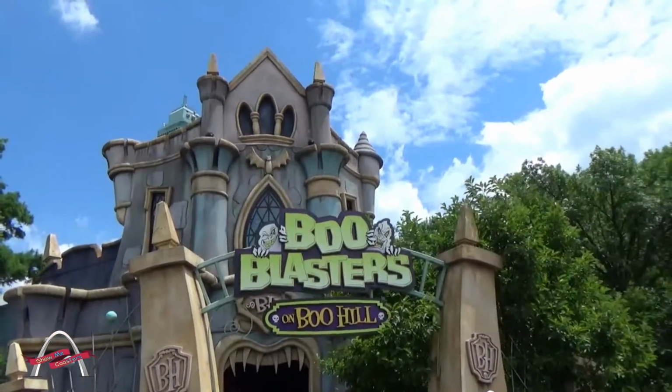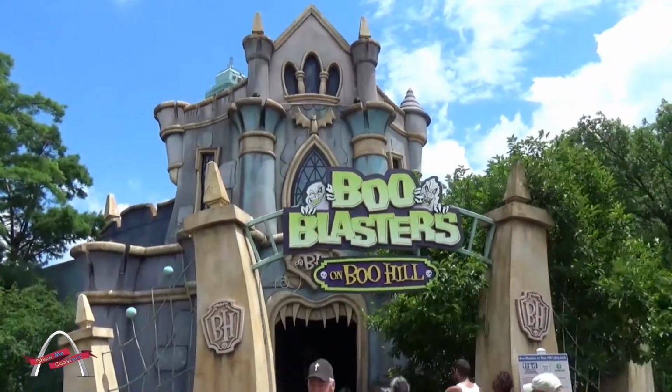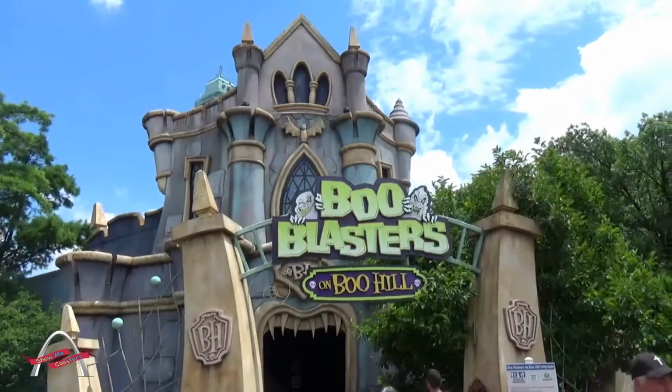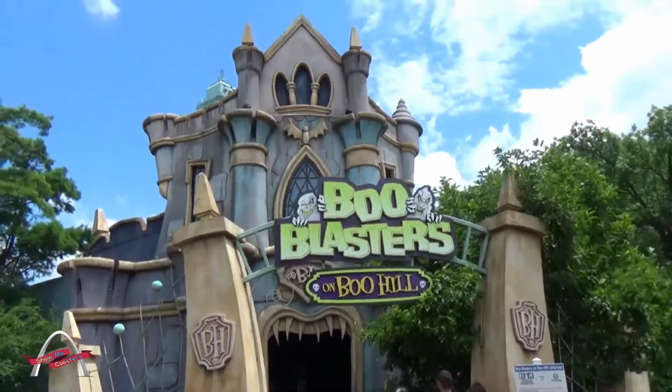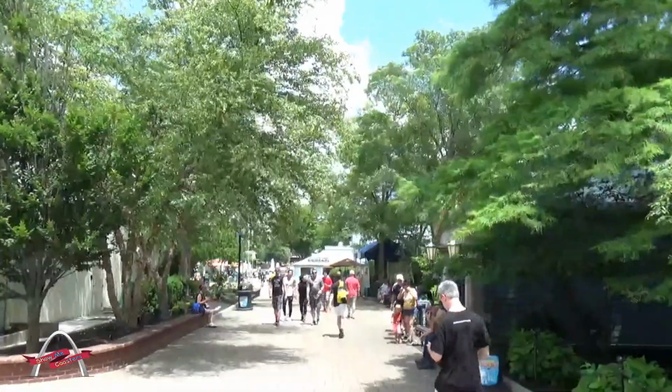This is Boo Blasters on Boo Hill. It's part of the International Street section. It was changed over in 2010 to Boo Blasters. Before that, it was Scooby-Doo Haunted Castle. So now we're going to walk back to International Street and head towards the Eiffel Tower.